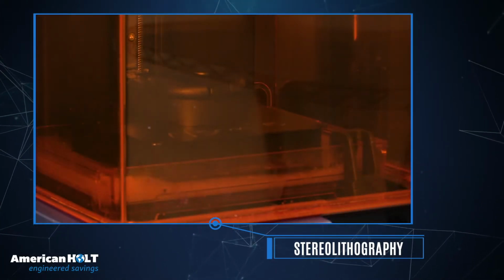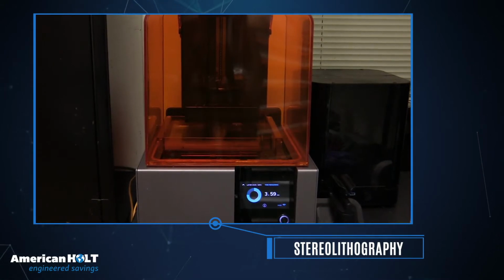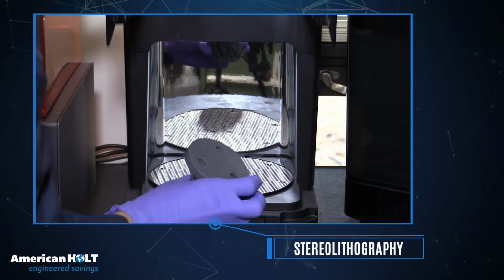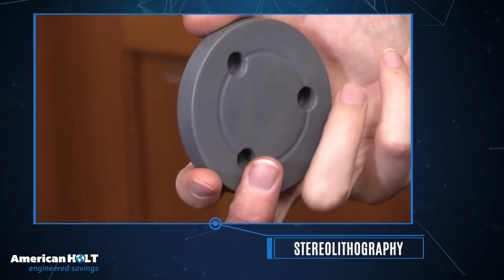SLA, or stereolithography, is the oldest form of 3D printing and is used in many high-precision applications. Prints are formed by exposing liquid resin to light in order to harden. Like FDM, these prints are built up layer by layer. SLA printing can have very high resolution, which enables parts to be printed with extremely fine detail and to have notably smooth surface finish with little post-processing.